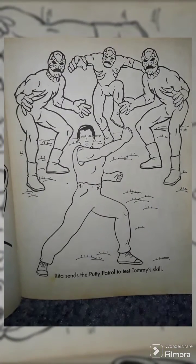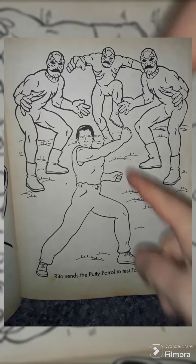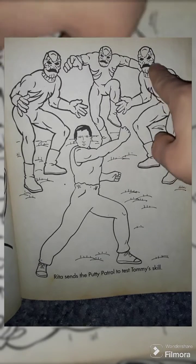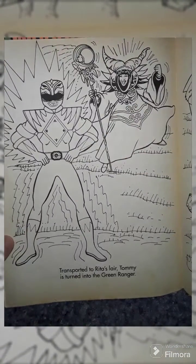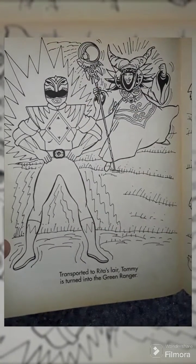Alright. Rita sends a putty patrol to test Tommy's skill. You can tell how skilled he is, because he's punching at the air while the putties just kind of watch. Whoa, look at that guy. Hey, you gotta get him. Okay, now this is actually a pretty cool image here of Tommy as the Green Ranger. If I was a kid, this would be fun to color.